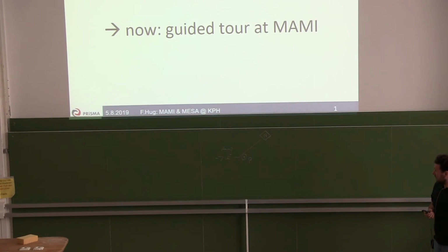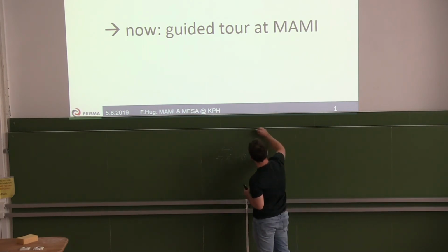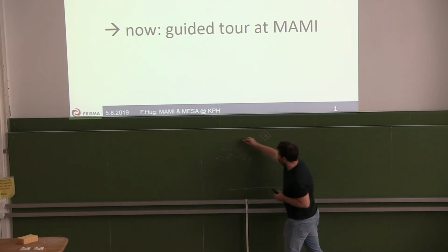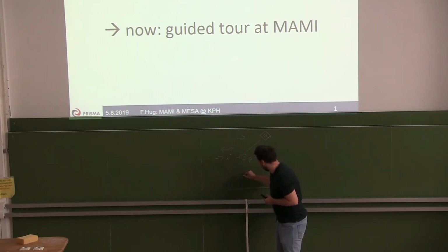The challenge now is that the effect is very, very small. You need to measure asymmetries in the ppb range. So you need very good statistics, so very, very many electrons coming to this target. And in the experimental setup, you also have a big solenoid around the target, with a very high magnetic field along the axis.